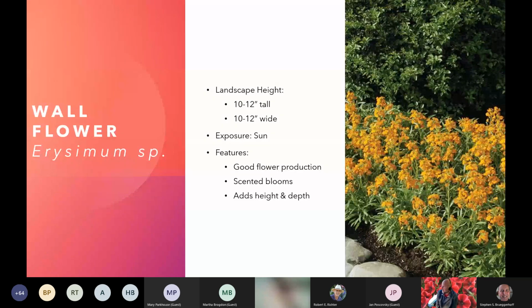This is a yellowish or golden variety, but there are other colors out there, and it's one that the growers are starting to produce more of, because the breeding and the genetics has improved. And there are perennial varieties of Erysimum out there that are different species, but they perform extremely well down here also.